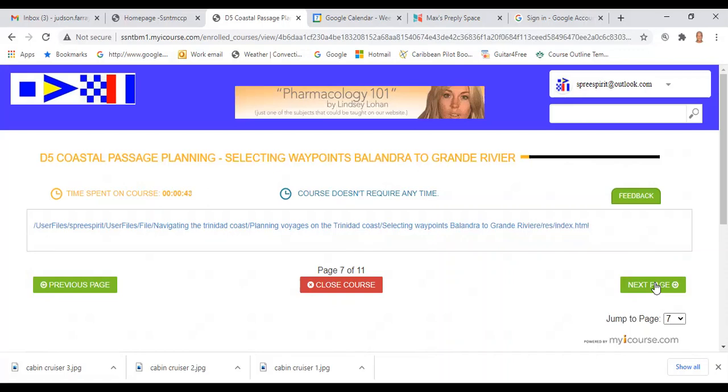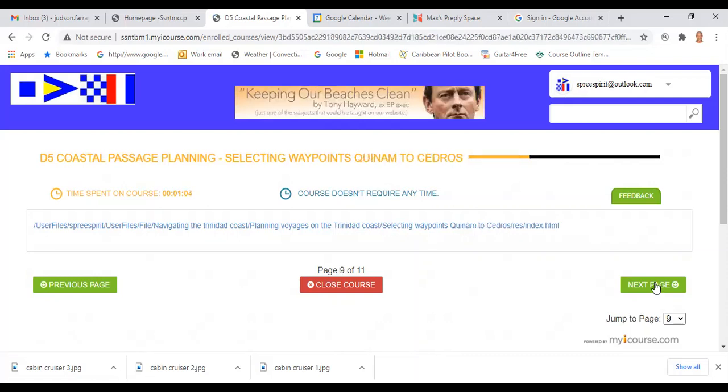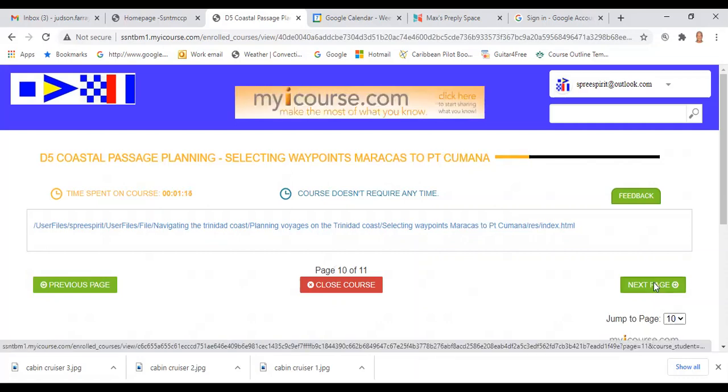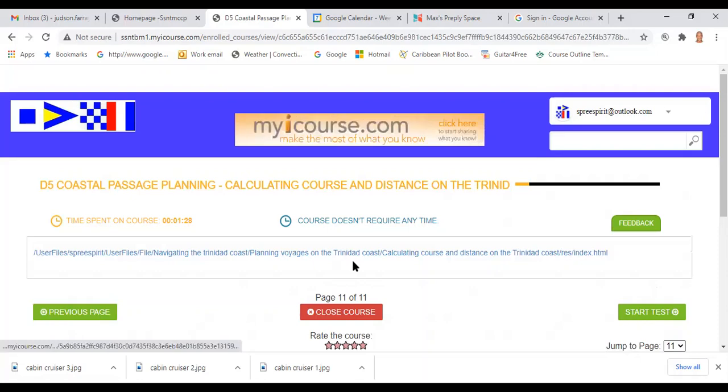This lesson here is about selecting waypoints from Balandra to Grand Rivière, which means around Toco, Galera Point. So you get a little advice on how to do your passage planning. This one is Carenage to Point 14, just coming down here. That's a normal run. Quinam to Cedros, a passage plan, which means you have to pass through the Serpent's Mouth. This one is Maracas to Point Cumana, so you will do the Bocas. That's right, you can see every lesson.